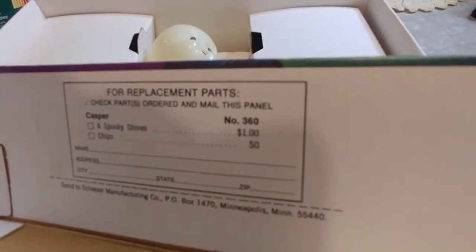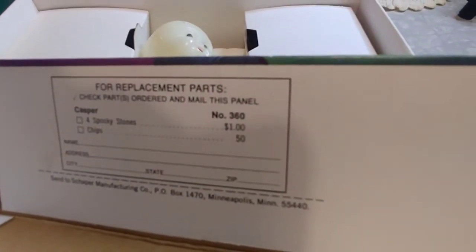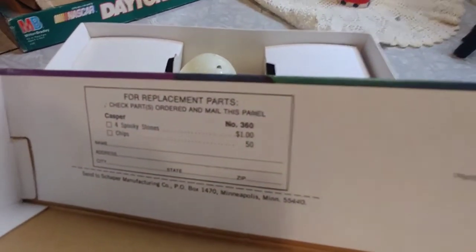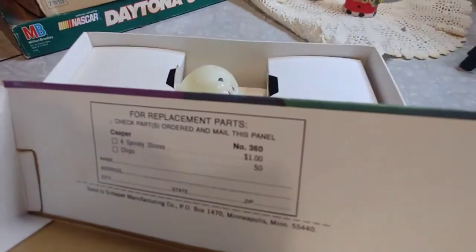So, look at this. This is what I thought was so cool about inside this box. Inside the box here, it says, for replacement parts, a spooky stone is only $1. And if I want chips, they're 50 cents. All right. I wonder if they'll still honor that. I don't think so. Okay. Hey, you never know, though.